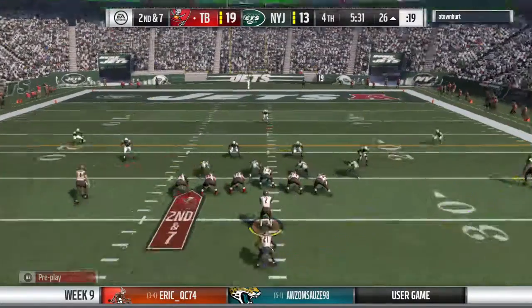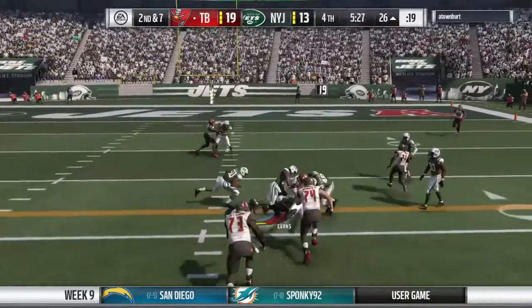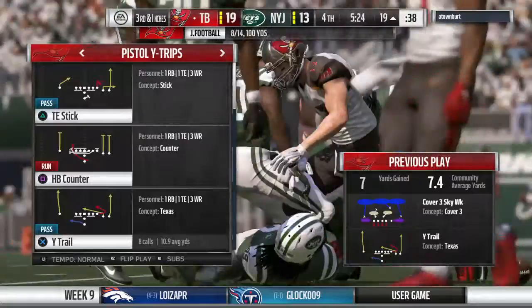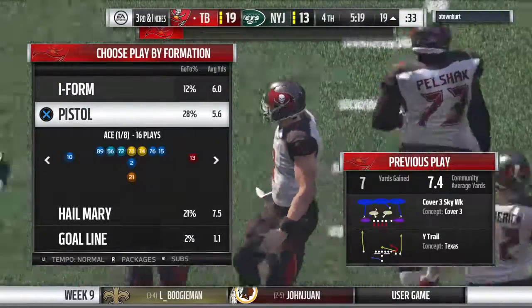So now we're going to see that loading the box in a big way. 6, 7, 8, 9, whatever it's going to take, puts a little bit more pressure on your big offensive line. Call it a pickup of 7, and they'll be faced with a 3rd and inches.